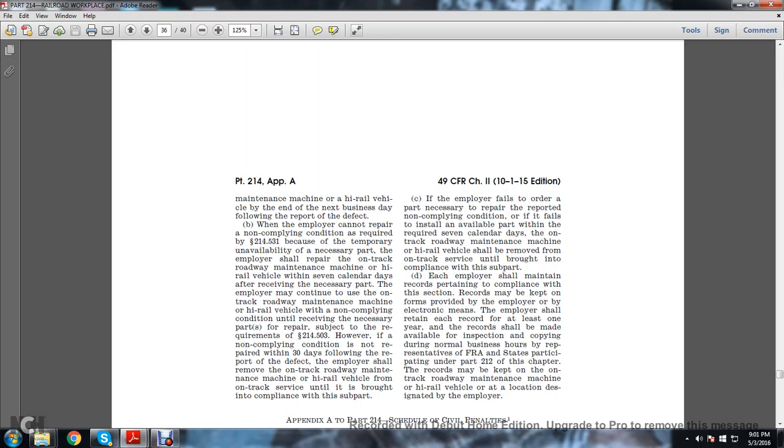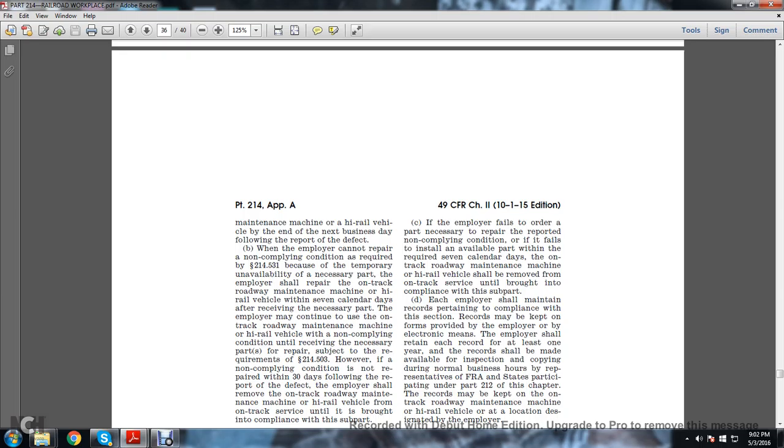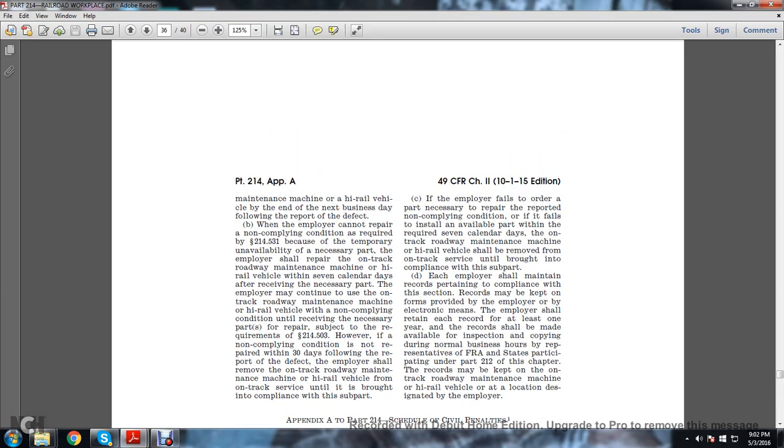The employer may continue the use of the on-track roadway maintenance machine or high rail vehicle with the non-compliant condition until receiving the necessary part for the repair, subject to the requirements of 214.503. However, if the non-compliant condition is not repaired within 30 days following the report of the defect, the employer shall remove the on-track roadway maintenance machine and high rail vehicle from on-track service until it is brought into compliance with this subpart. Also, if the employer fails to order the part necessary to repair the reported non-compliant condition, or fails to install the available part within the required 7 calendar days, the machine and high rail vehicle shall be removed from on-track service until brought into compliance with the subpart.